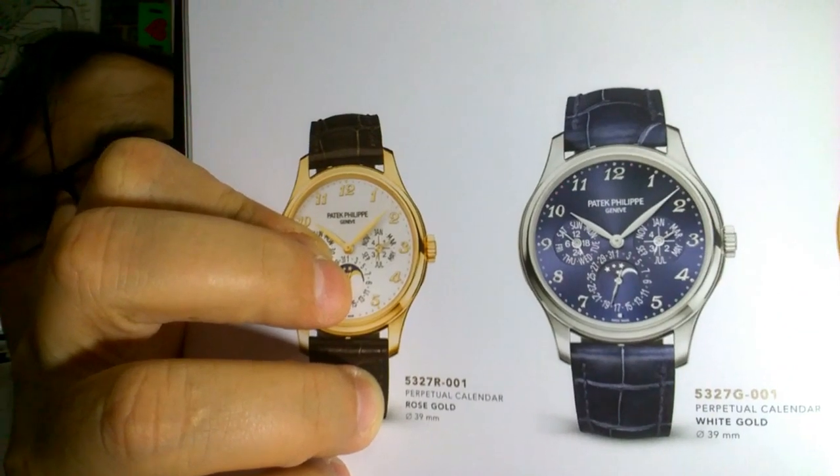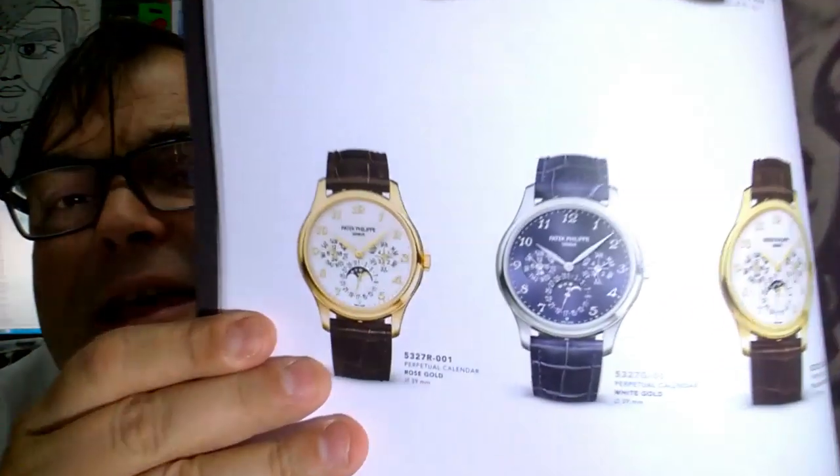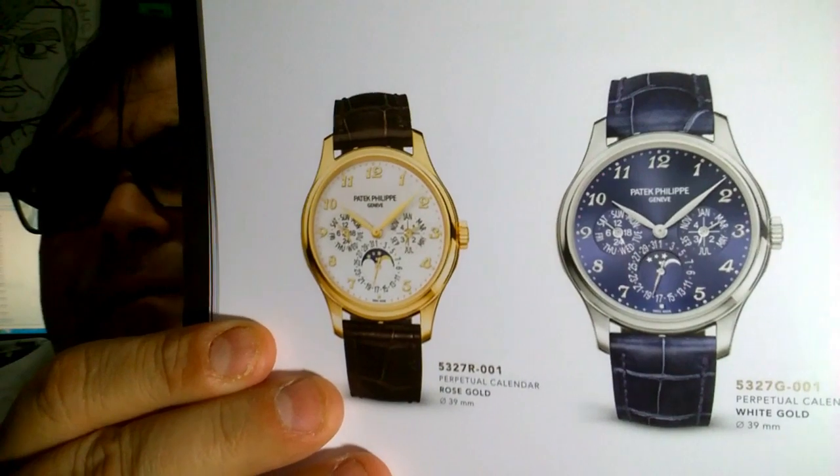A Perpetual calendar. His one, I believe, was in platinum, yes. It's the 5327. He also got it with the blue dial. Did he get a... Jesus, that's a good question. I can't remember if it was platinum. Well, it doesn't really matter. It's a Patek Perpetual calendar.